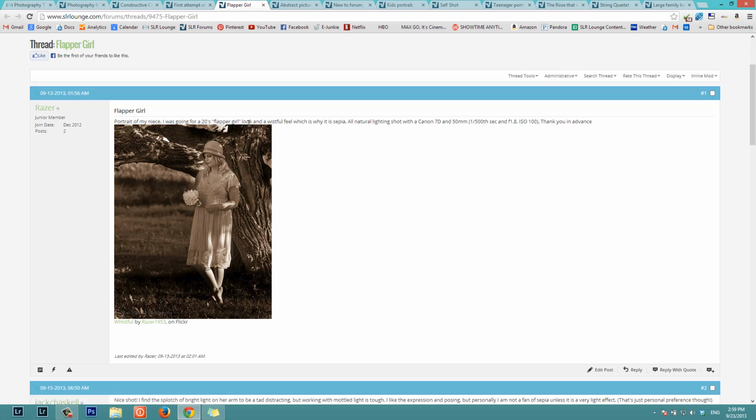But it's for a 20s flapper girl, and this is funny because I actually just learned right now what a flapper girl is. I didn't even know that was an actual word, so I'm learning as we go through this. It's for that reason that they used that sepia tone. Razor used a sepia tone because he felt that it fit this image very well.